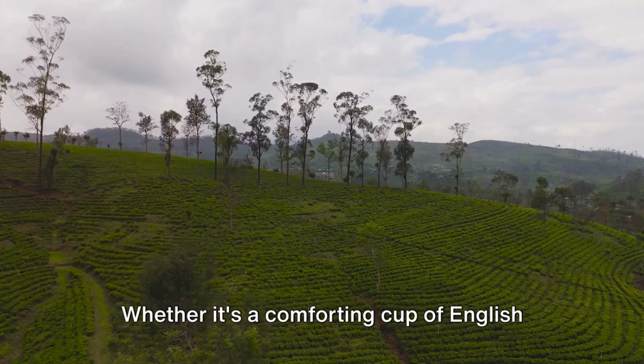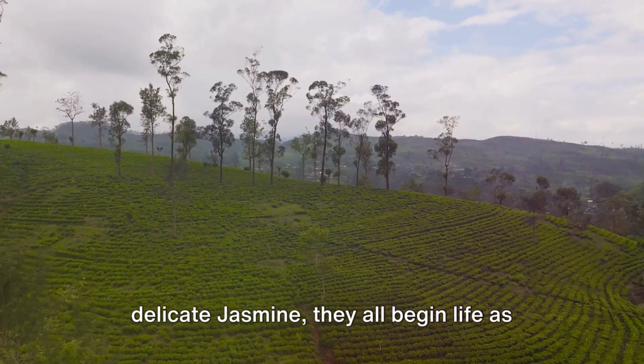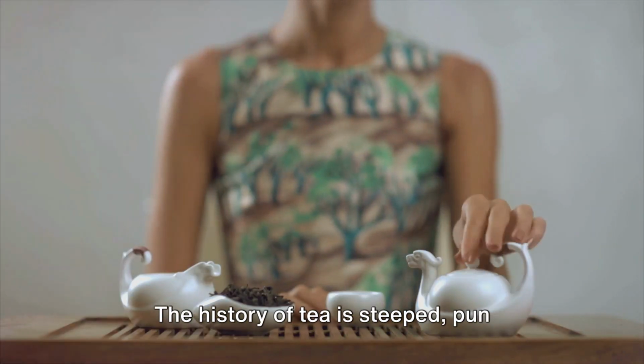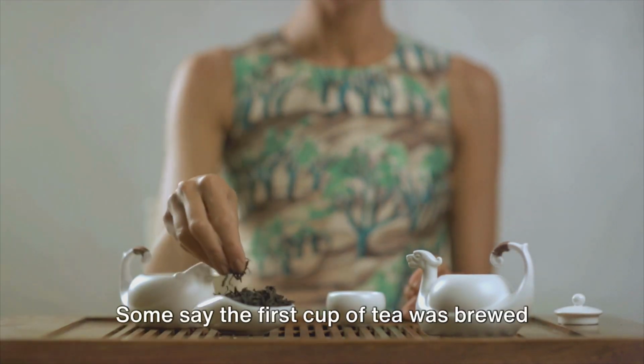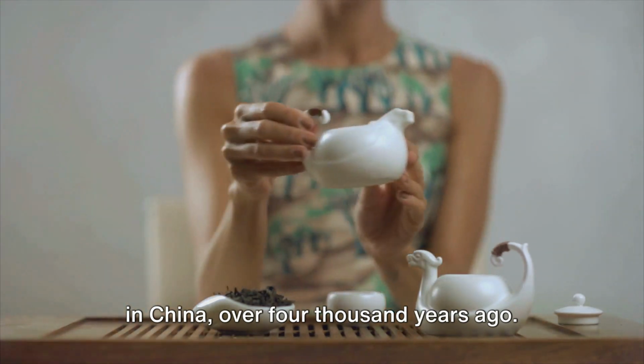Whether it's a comforting cup of English breakfast, a zesty Earl Grey, or a delicate jasmine, they all begin life as leaves on this shrub. The history of tea is steeped, pun intended, in legends and tales that span thousands of years. Some say the first cup of tea was brewed in China over 4,000 years ago.